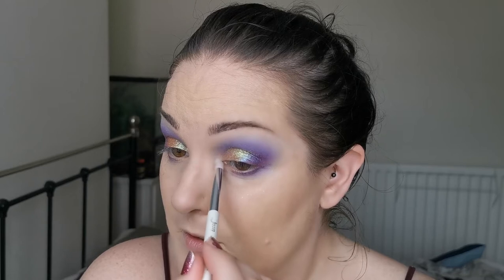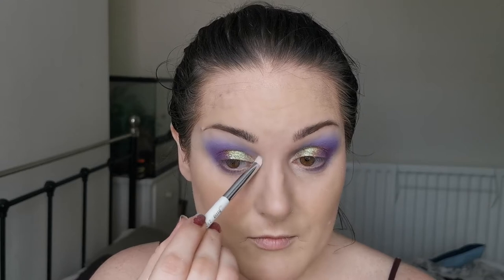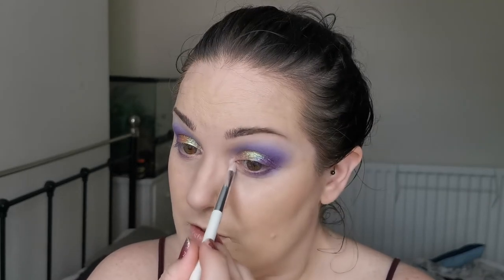So for the inner corner, I am going to pop on a bit of the NYX Glitter Primer. So I want to make sure that really stands out, especially as I'm going to be using one of the more toppery shades. So which one do I want to go in with? Right, so just popping a little bit of NYX Glitter Primer in and around there. Not using much at all, just enough to hold it on.